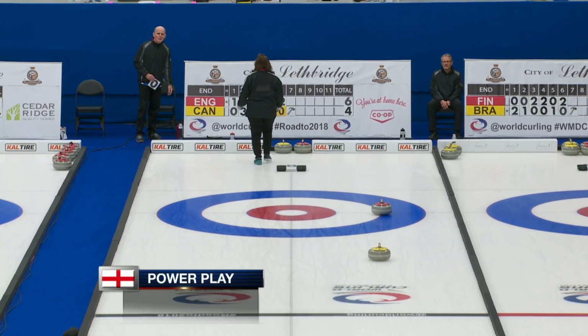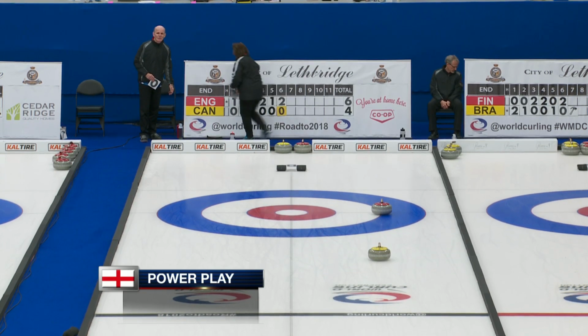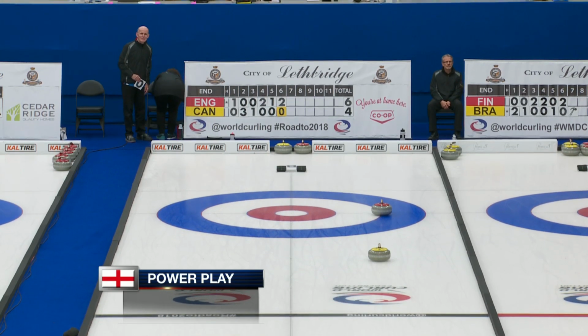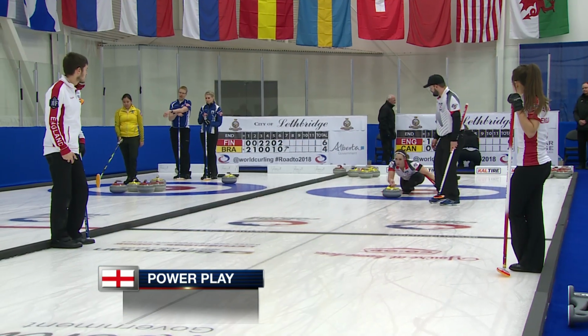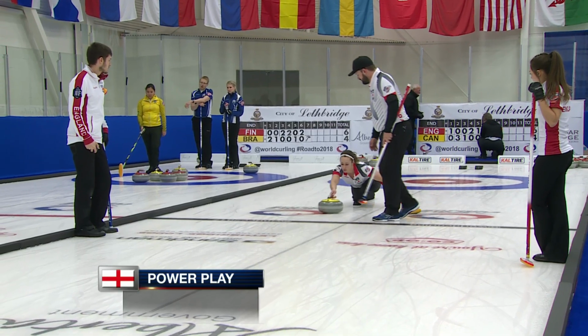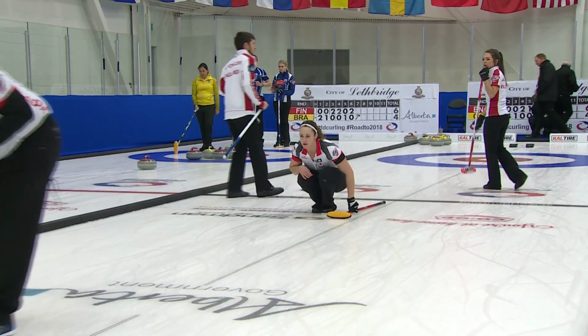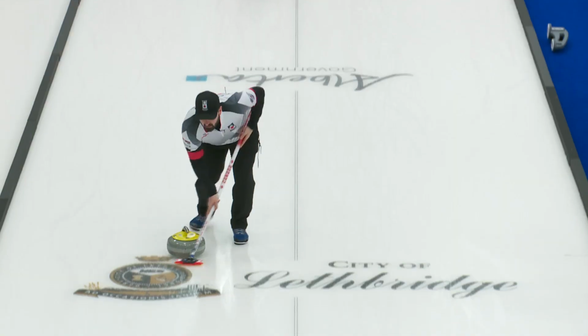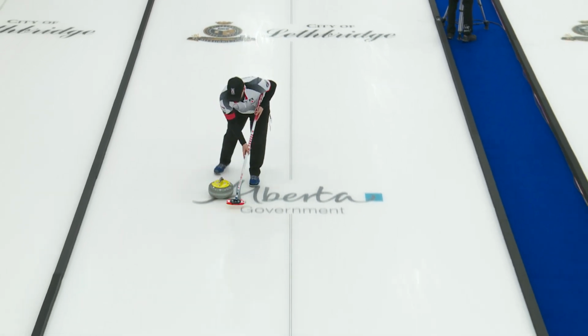The power play is indeed called by England. As soon as the umpire puts the score up on the board, you'll see it's a tied game at 6 each here. Good weight, Joe. Perfect time to use the power play here to get the stones off the center line, try and keep the forefoot open.